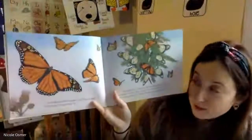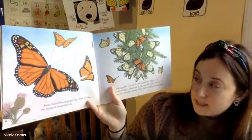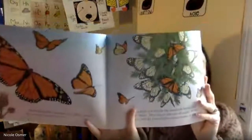Did you know that butterflies, some of them migrate too? That's what monarch butterflies do. They gather in a tree by the hundreds before the weather comes. They stay in the tree all night, and in the morning, they fly towards their winter homes in the south.